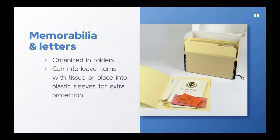This box in the background of this image is called a document box. It's great storage for these file folders, for things that are in good shape and can handle being stored vertically. You can interleave items with tissue, and we'll talk about interleaving in a minute, or put things into plastic sleeves for extra protection. But it's also just fine to put things in folders and organize them that way. Whatever level of storage is in your budget, it works.